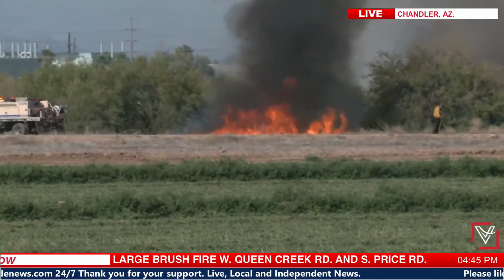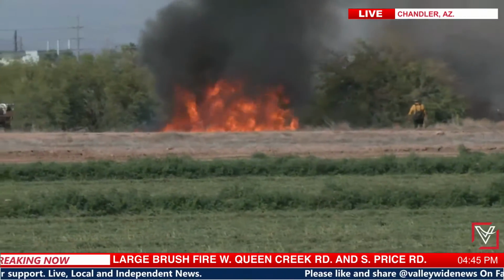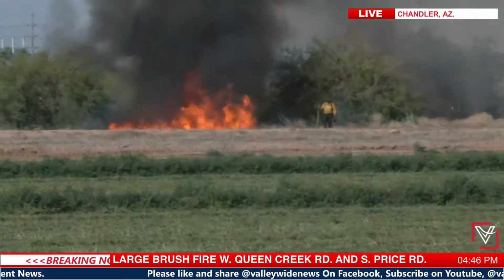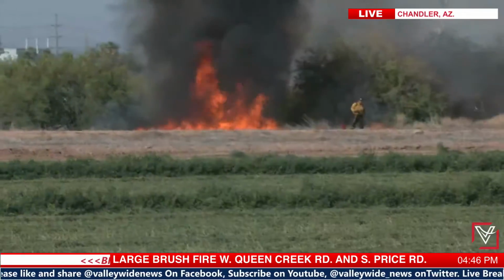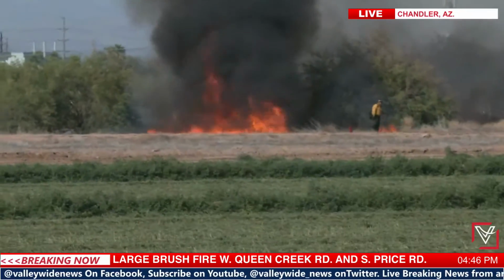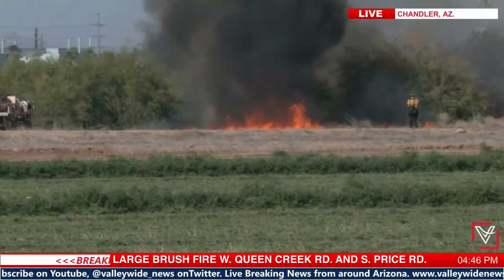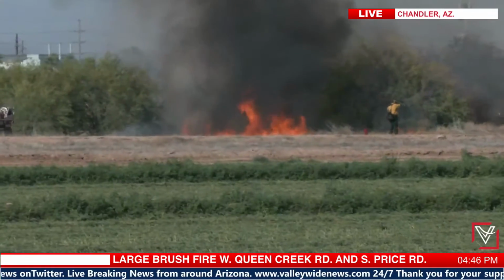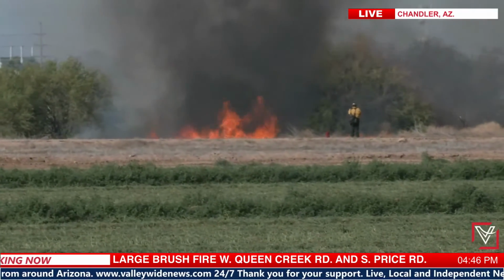Yeah, it appears that's exactly what they're doing. So just so everybody knows, they're setting containment fires around to burn off the excess dry brush in the distance. Areas around the fire have already burned, so the interior portion of it has not as of yet, and that's what they are doing in order to contain the fire.